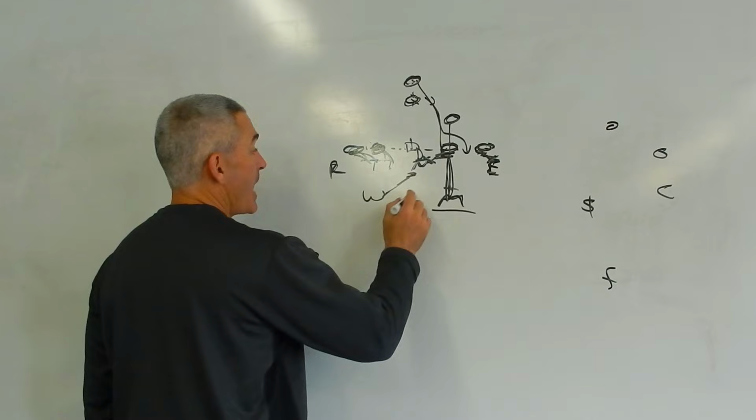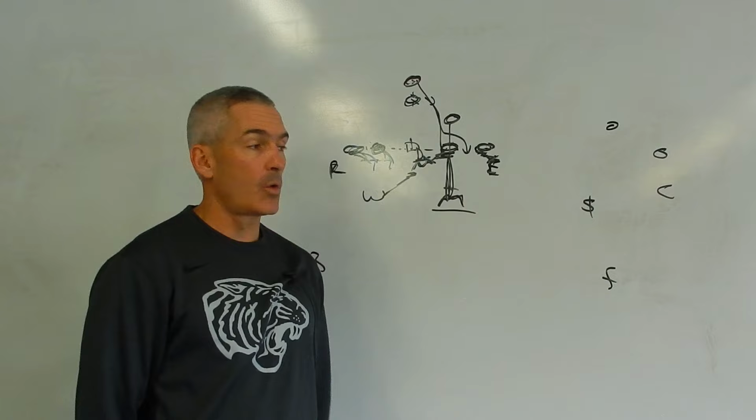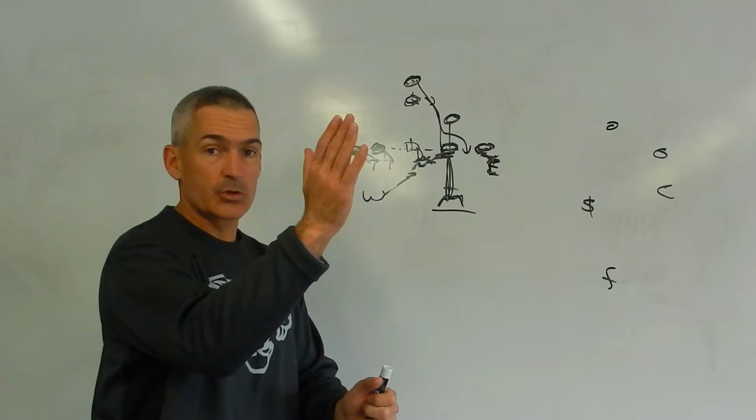Now, what I tell our guys is it's clear or cloudy, all right? You've got a clear window or you've got a cloudy window? I don't want to get him too complicated. If you've got a clear window, you take it. If you've got a cloudy window with bodies in there, then you can scrape over the top.